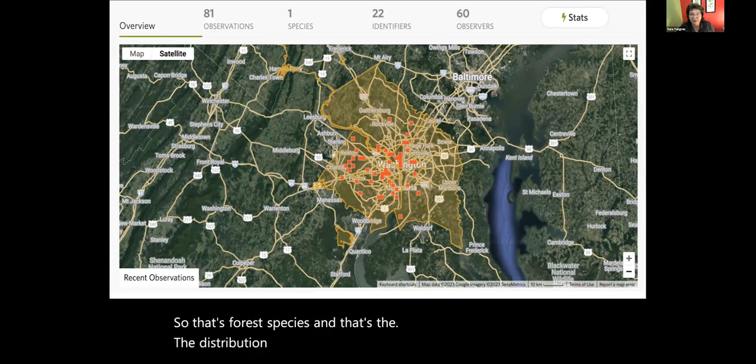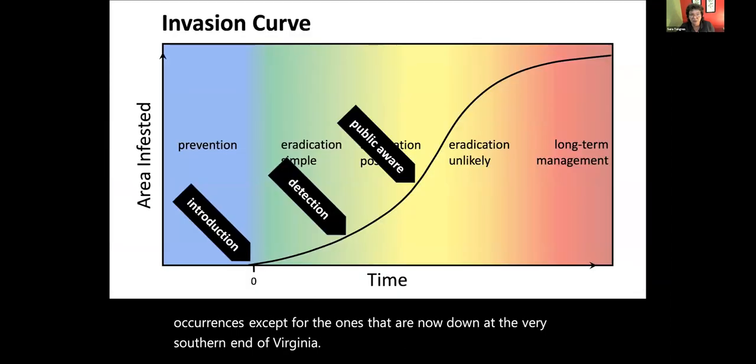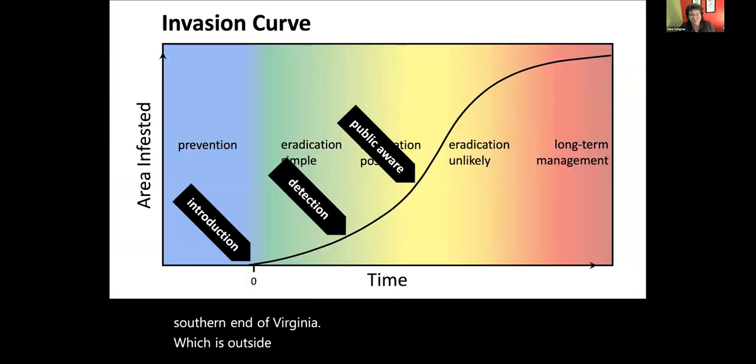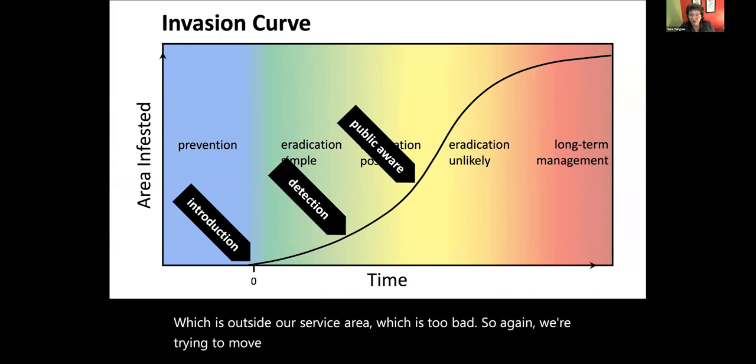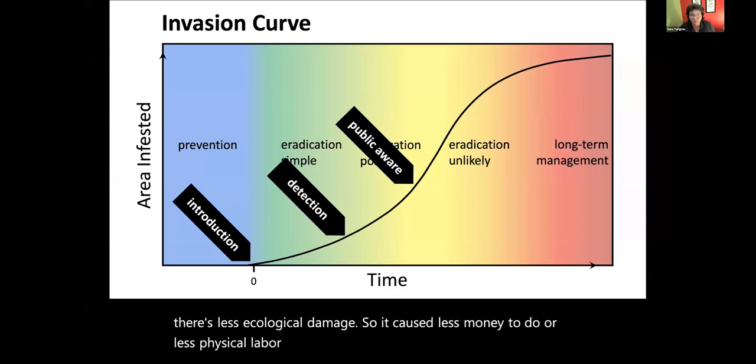distribution map in our service area, which shows most of the occurrences except for the ones that are now down at the very southern end of Virginia, which is outside our service area, which is too bad. So again, we're trying to move detection and public awareness to the left so that there's less ecological damage, so it costs less money to do or less physical labor to do.